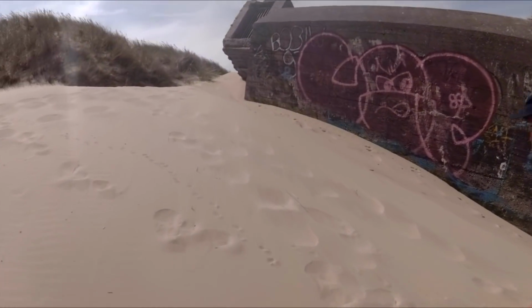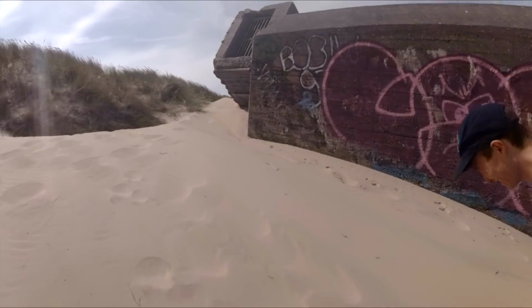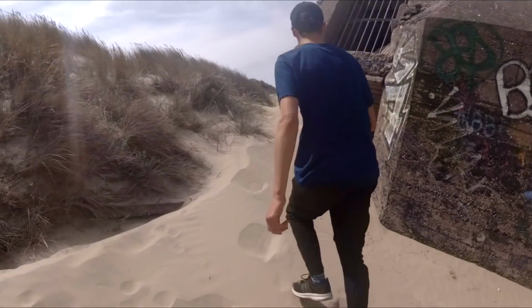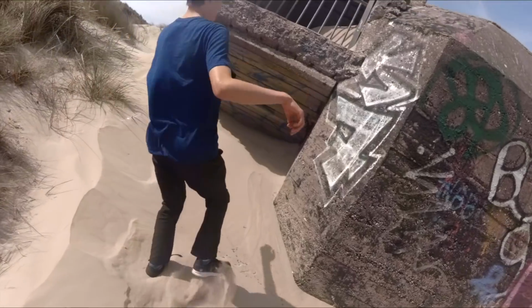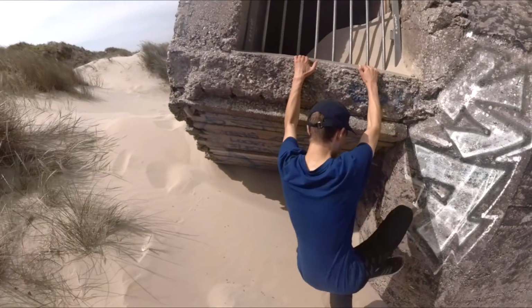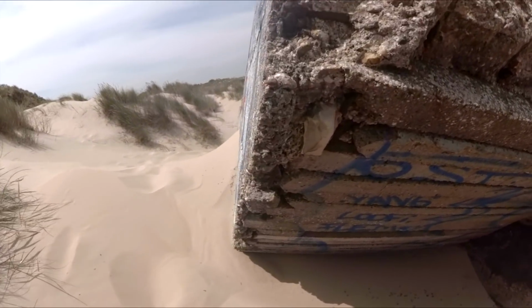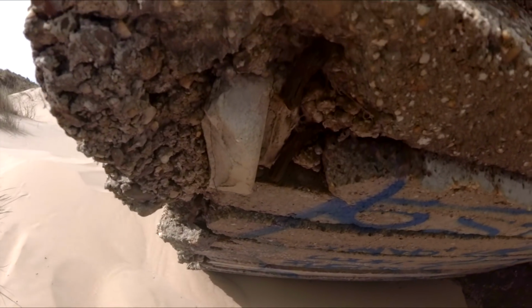Obviously these are built of reinforced concrete, with steel bars built into the concrete. You can see this is obviously not original. They've put this on here to stop you going in. And also you can see the reinforcements in the concrete just there.